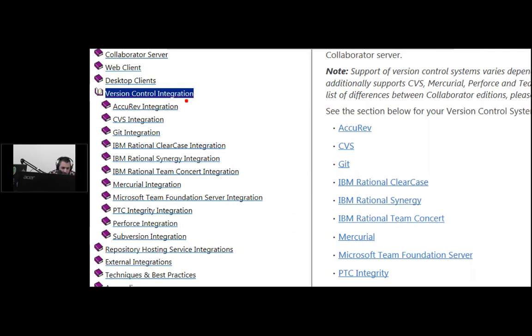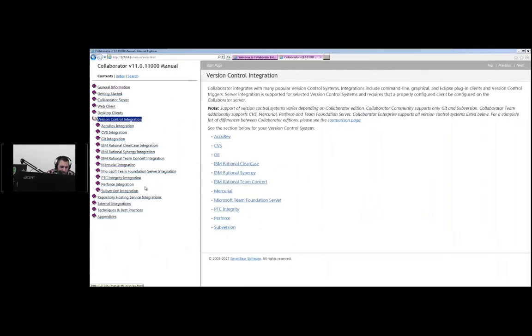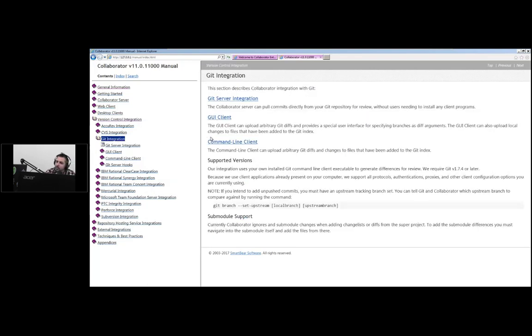It doesn't matter whether it's Accurev or Git or any of the IBM products, or things like Mercurial, which is kind of a precursor to Git. And then we also see a lot of use of Perforce and PTC Integrity, Subversion. We're really all over the map. Nowadays, everyone is either moving to Git or wants to be on Git and maybe stuck in one of these older source control systems, so we do have great Git integration.